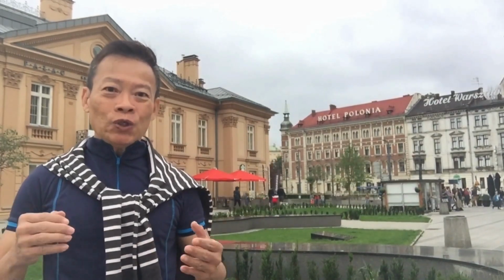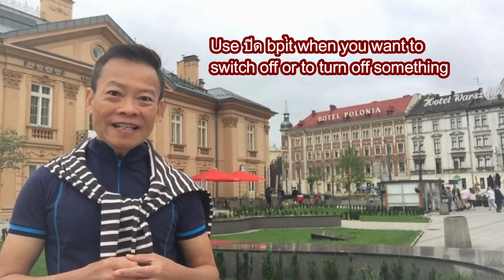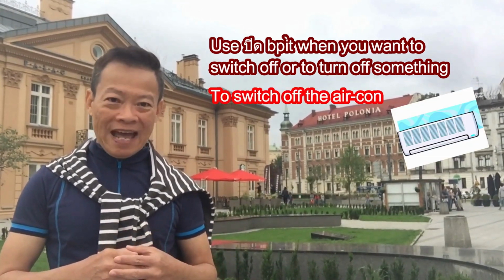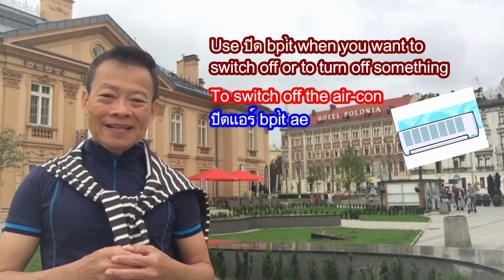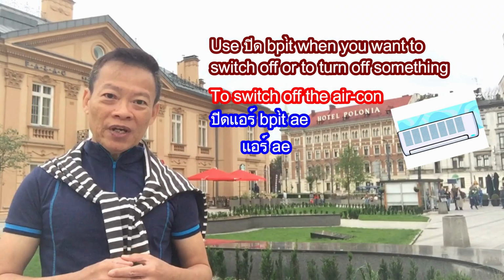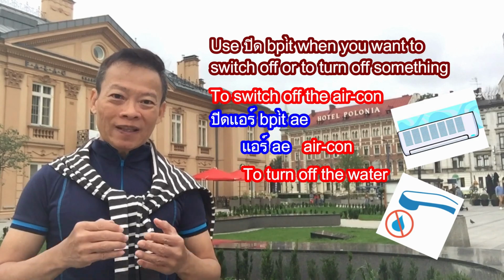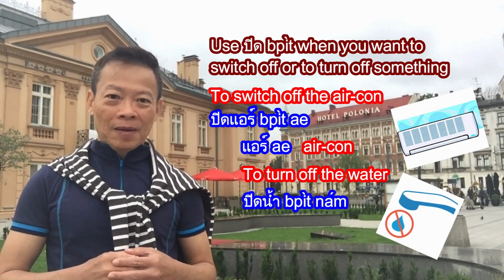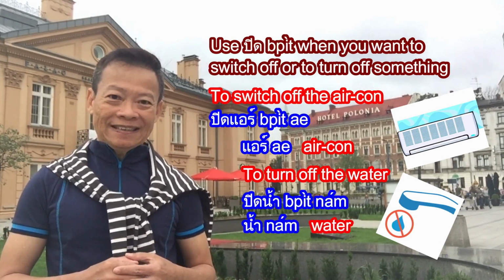You can also use beat when you want to switch off or to turn off something. For example, to switch off the aircon, you say beat air. Beat air. In Thai, air is borrowed from the English word aircon. To turn off the water, you say beat nam. Beat nam. In Thai, nam refers to water.